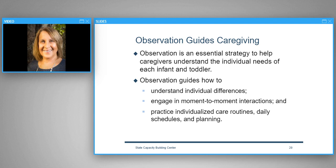Learning how to observe babies and how to use observation as a tool to understand and support the individual needs of each infant and toddler is an essential part of individualized care and relationship-based care overall. What we learn through observation guides how we care for children. For example, a caregiver may observe that a toddler crawls into her lap and does not engage with peers for a few minutes after her parent drops her off. The caregiver might make herself more available during this time and explain to other children who approach that the child needs a little quiet time.